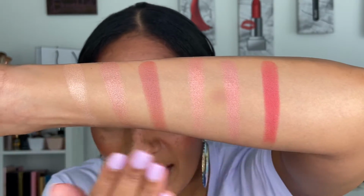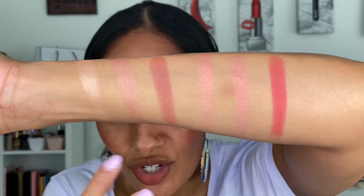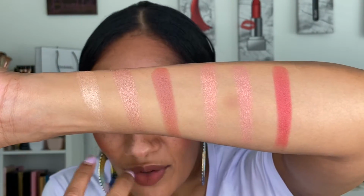There's no fallout around my arm, even though these shades are extra metallic or glittery. They're beautiful. So I feel like depending on your skin tone, this palette may actually be a blush and a highlight palette for you, or this palette might be more of a highlight palette for you and less of a blush palette for you.